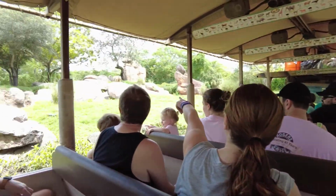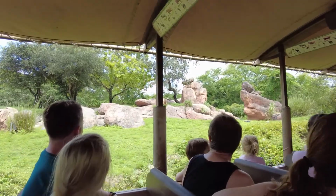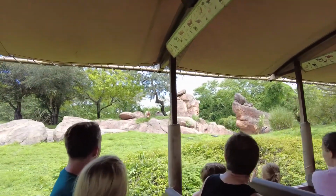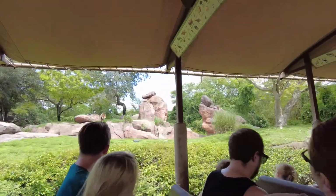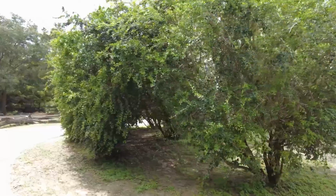Look at that lion over there. Did you know these guys were vegetarians? They eat grass instead. Now, they are very majestic, and hearing them roar is a next level experience, my friends.